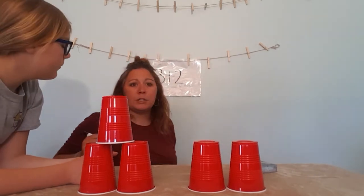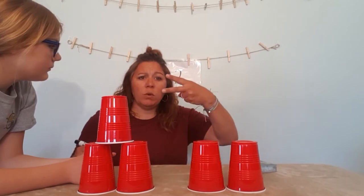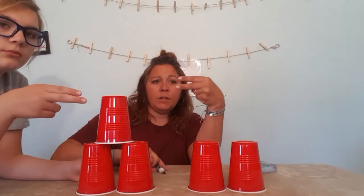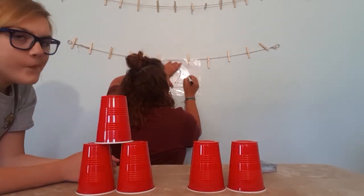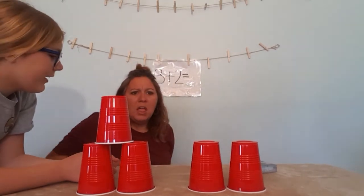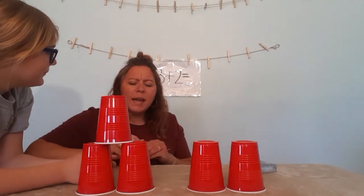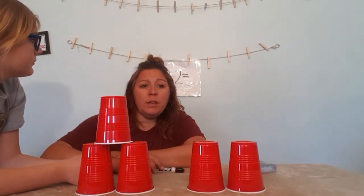Now there's another special symbol that we use in a math sentence, and it's called the equal sign. Kind of looks like this. It's two lines right on top of each other sideways. So 3 plus 2 equals. Looks kind of like a tilted P sign. Kind of does look like a tilted P sign. Peace out. All right, so now we could count these up, and that is one strategy that we could use.